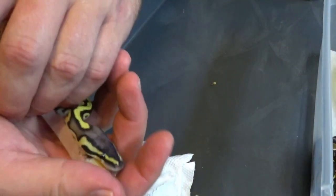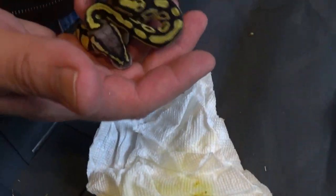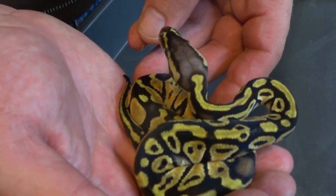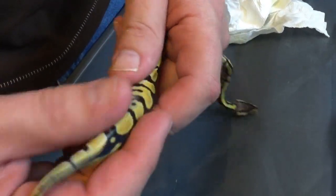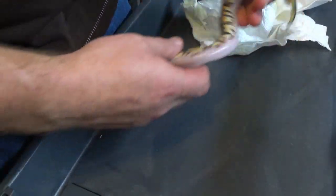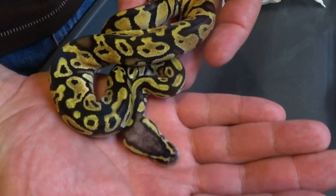Alright, checking out a little boy there. So, so far, two boys, two girls. So, I'll take those odds. And you grab another little pastel baby here. I know, it's horrible, isn't it? Another real cutie. Yeah, let's see what we got. This one feels kind of full too. It feels loaded. I guess the weapon's loaded as well. We can get to it before it gets to me. And another boy. Another cute little male. Pastel, 100% het clown.